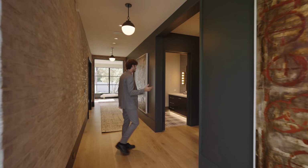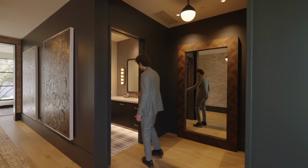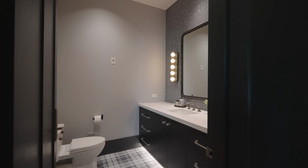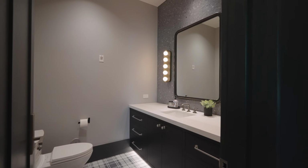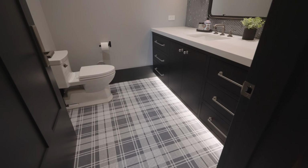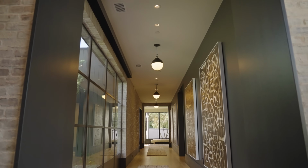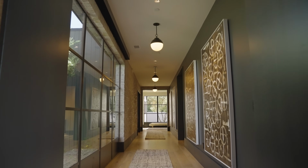And then off to my right, we have a character-filled powder room right off our kids' lounge area. Floating vanity. I love the contrast of blues here in this bathroom, and then the penny tile backing it. You'll notice that kind of round theme as well, even here on the sconces that also mimic these chandeliers that go down the entire length of this hallway.